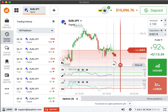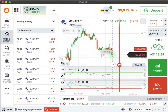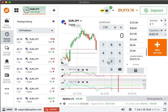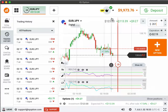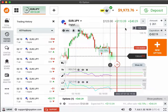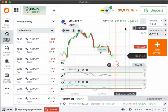You understand what I'm saying? Right, so we sell here for 5 at 5 seconds, 123. The next in line is 261. We'll go here and do 261. And we wait, right? And if this trade wins, we make back all our profits that we just lost. And that's the beauty of this trade.